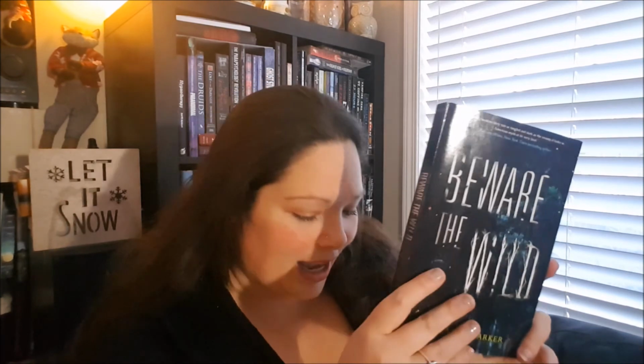And then I got this one called Beware the Wild, and it is by Natalie C. Parker. And this one was just one that I grabbed because it kind of looked cool on the front cover. It was a good price, and the synopsis sounded kind of good. I think it's about kids that are going missing in the swamps. Yeah, in the swamps of Louisiana. So I'm kind of excited about that.